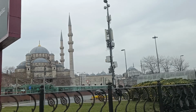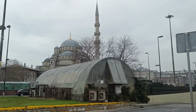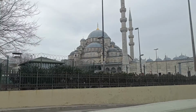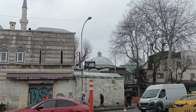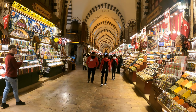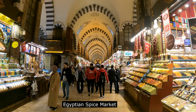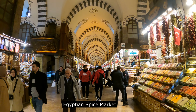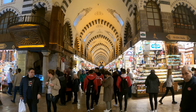As it was drizzling, we took a cab to the spice market, which is around 2.3 kilometers from our hotel. The Spice Bazaar, or the Egyptian spice market, is one of the big covered markets in Turkey. It looks magnificent from inside and houses around 85 shops in different alleys or streets. It is called Spice Bazaar as it was the center of spice trade in the olden days.